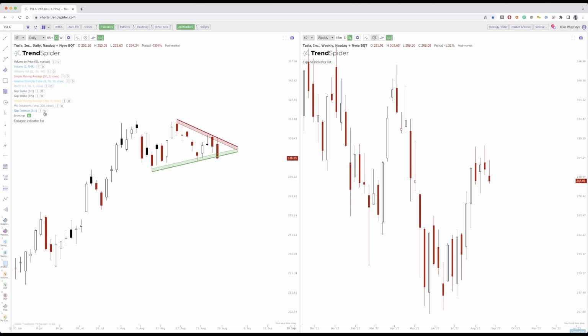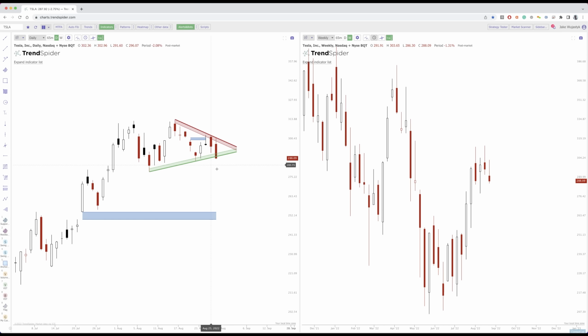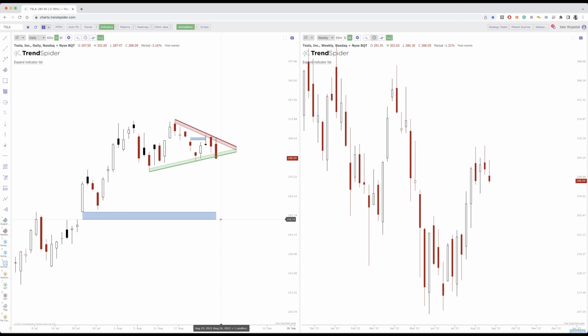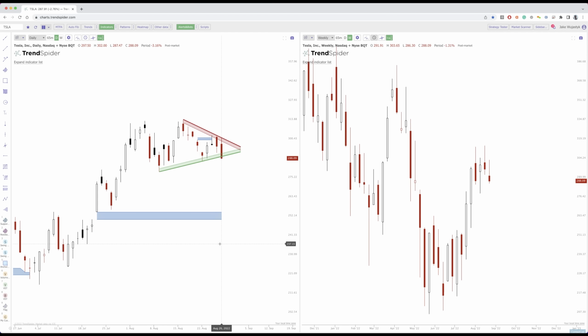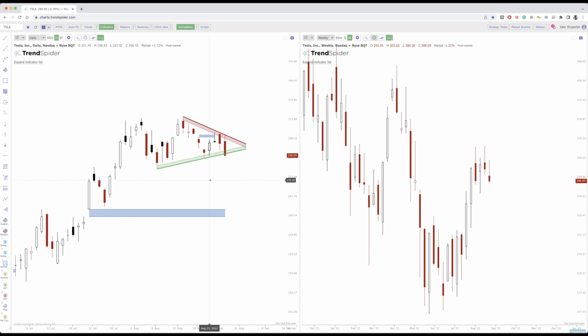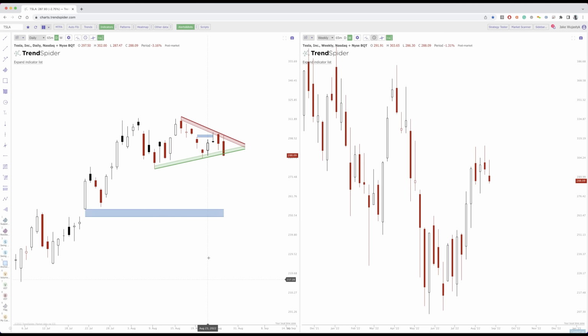Remember, if you are looking for gaps, turn on the gap detector. We have a gap way down here in the, this is weird to even talk about, 250 area, because I don't even remember what this gap was before the split, but it just sounds weird saying 250 on Tesla. But that's where the gap is, right around 250 below. And obviously this is post-split, so that's why we're talking in these lower numbers now.